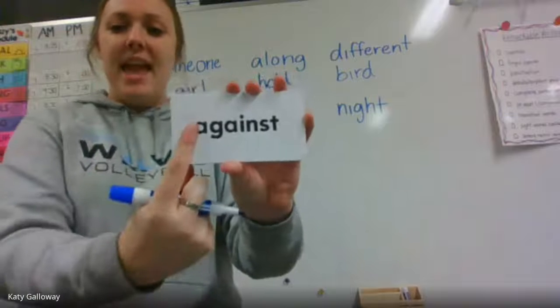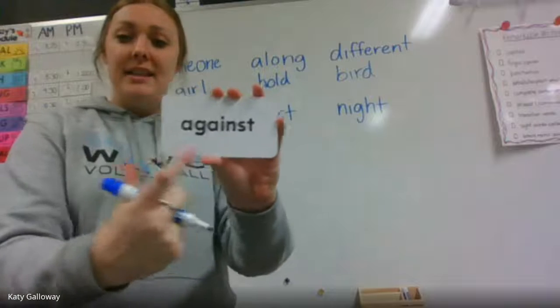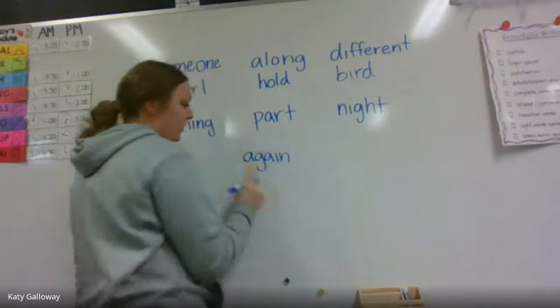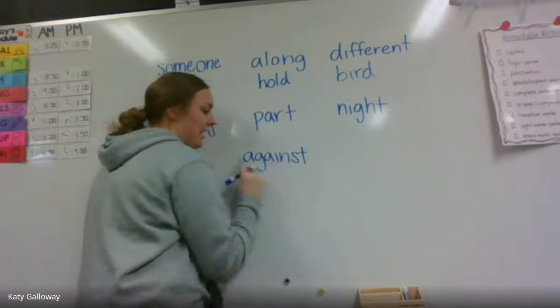Against. Let's spell it. A-G-A-I-N-S-T. Against. So we could write the word again, which looks like a game, but it's again. And then st. Against.